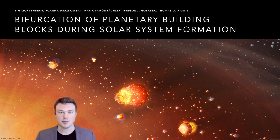The image you see on the screen illustrates some of the central aspects of our work. You are looking at an artistic impression of the solar nebula, a disk of gas and solids that surrounded the young sun at its birth, 4.5 billion years ago. You see the inner terrestrial planets and many smaller building blocks, so-called planetesimals, colliding, accreting pebbles, melting and outgassing due to very high temperatures. A novel insight from our work is that the solar system formed in two distinct episodes.